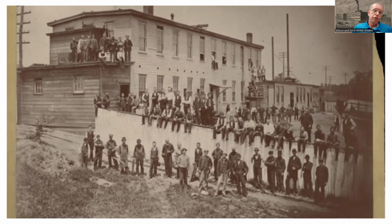Pretty amazing picture there. I love this picture. I'm going to thank the Henry Ford Museum for this picture. Now, Edison, of course, knowing it was going to expand, the factory started churning out light bulbs midsummer by 1880. So that was an amazing factory there.